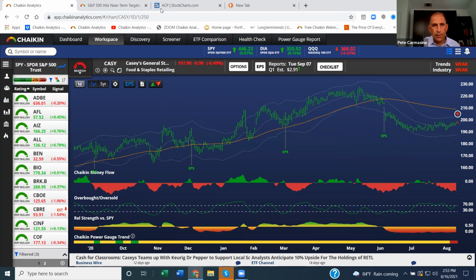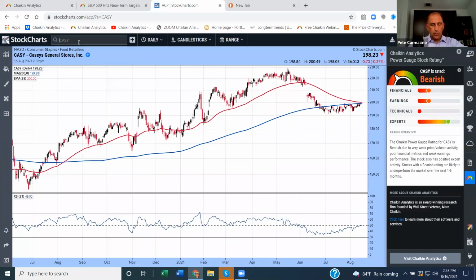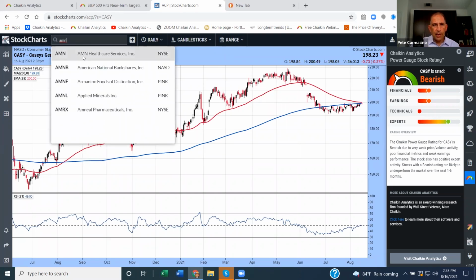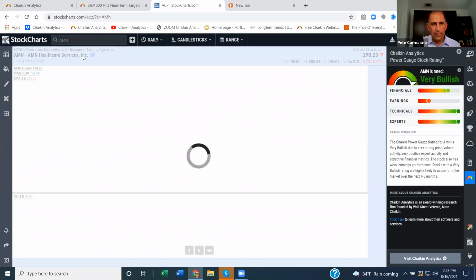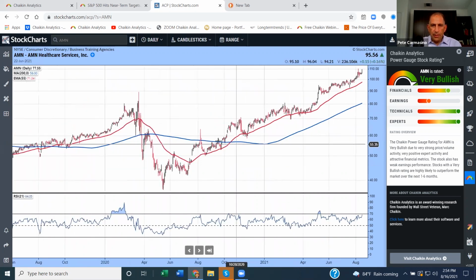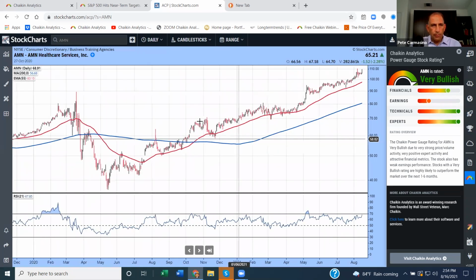So let's look at some bullish names, and I'll flip the script here a little bit, and I'll look at AMN Healthcare Services, and their staffing service for the healthcare industry, hospitals, and other types of facilities as well. That's up nicely today. I mean, that's up over 3.5%. But look at it, we're very bullish. Earnings are in line, technicals are in line, experts are in line. And this trend has obviously identified itself for some time.